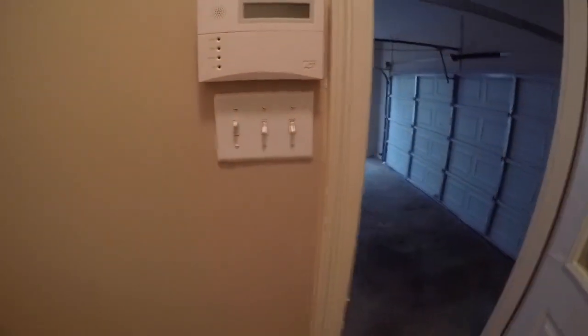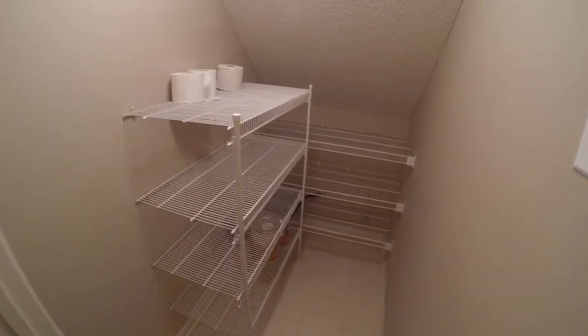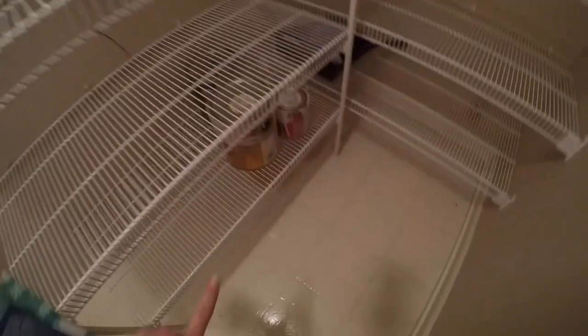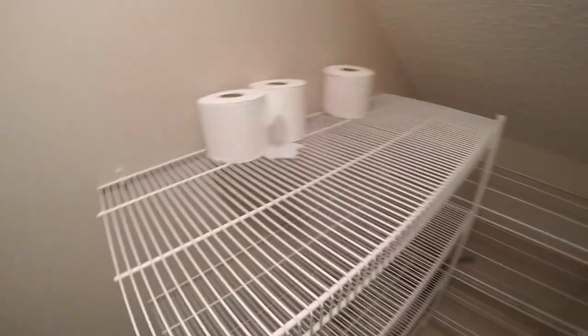All that looks good. I missed one cabinet. Can I clear it out real quick? Yeah, go right ahead. I'm gonna open up all the doors here so you can see everything. Oh, perfect. Pantry here is nice and clean. He did leave the paint here for touch-ups if needed, and also some toilet paper for showers.